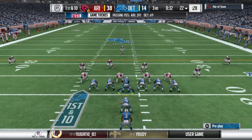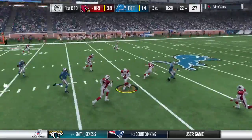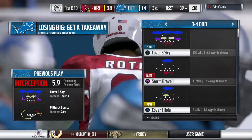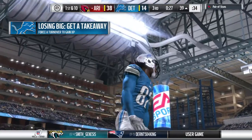They isolate Hopkins on the left side. They go back to the air here after. And for a third time tonight, he's intercepted. A great read, and it's picked off. And his guys are going to take over at the 39-yard line. Arizona getting ready to go as they take the field.